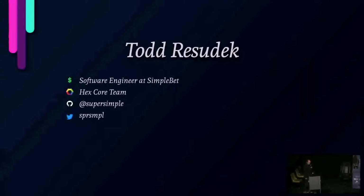Okay, so who am I? I am Todd Resudek. I am a software engineer at a place called SimpleBet. SimpleBet is a software company that uses machine learning to build markets for the sports gaming industry. So we will make markets with software instead of with humans, calculating odds for events that happen in sports games. And since we use machine learning, we can do it almost at the speed of light. So you'll be able to bet on the outcome of every pitch of a baseball game, for instance. I'm also a member of the Hex core team, which I speak about often, probably too much by most people's standards. And you can find me online at Super Simple.